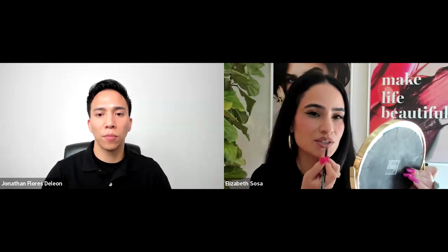So once you get to your Cupid's bow, you're gonna overline. And then also right here at the bottom. And Elizabeth, when you're putting in that liner, are you kind of going right on the line or a little bit over? You're going a little bit over the line. Got it. I think focusing on just the Cupid's bow and the bottom, it's not noticeable, but it gives you that beautiful, luscious effect. Ooh, check and check. I think everyone wants some beautiful, luscious lips.